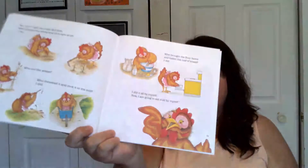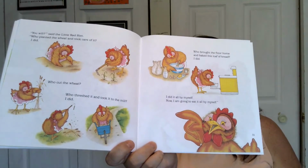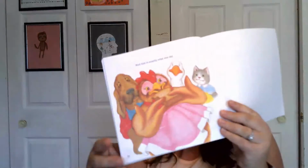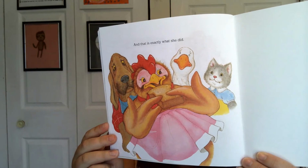"You will," said the little red hen, "who planted the wheat and took care of it?" "I did." "Who cut the wheat? Who threshed it and took it to the mill?" "I did." "Who brought the flour home and baked this loaf of bread?" "I did." Do you think she's going to share the loaf of bread with them after they didn't help her do any of the work? "I did it all by myself, and now I'm going to eat it all by myself." And that's exactly what she did.